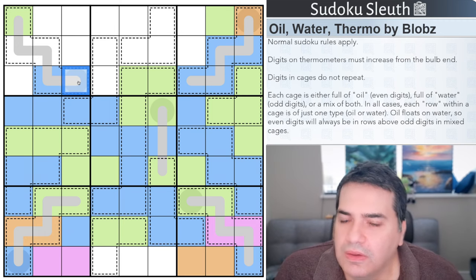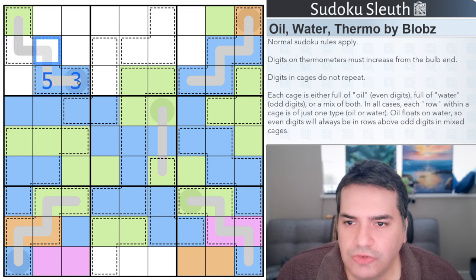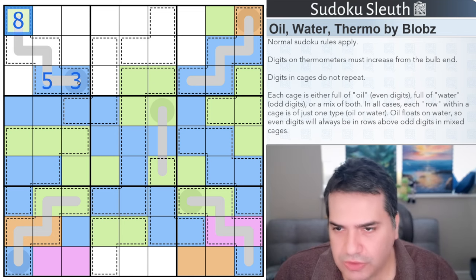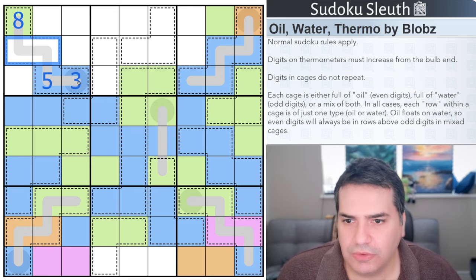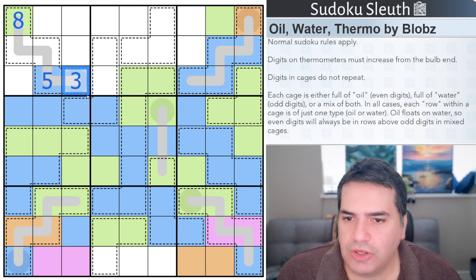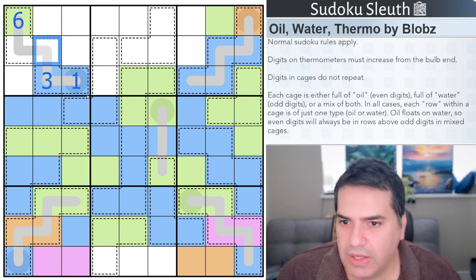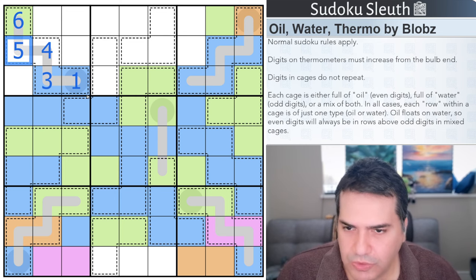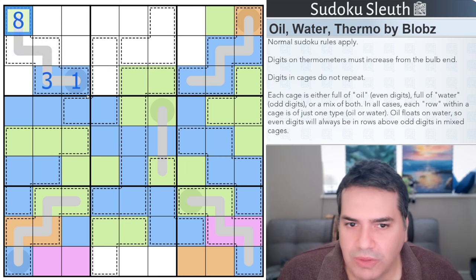So if this is a 3, that would be 5. And whether this is even or odd, best case scenario, this is 8. And apparently I have 2 digits of the same parity, 6 and 7, which are not between 5 and 8. So that's not going to happen. This has to be 1. This has to be 3. Now, I also think this has to be 8, because if this is 6, again, best case scenario, this is only 4 and 5, which is a mixed parity, and they can't be. So this has to be an 8 as well.